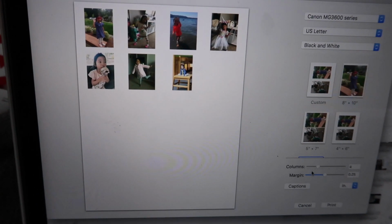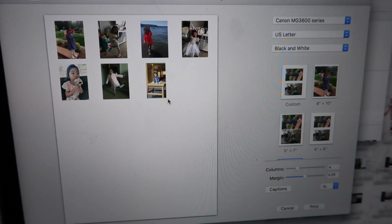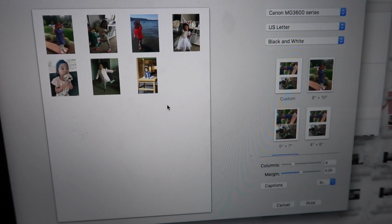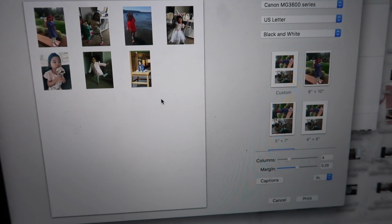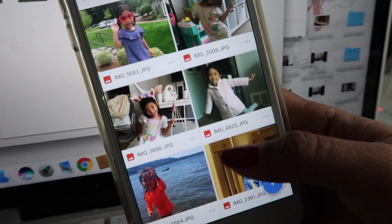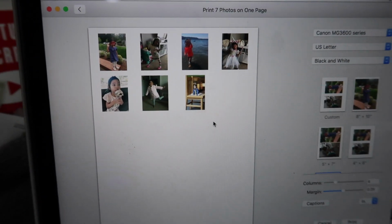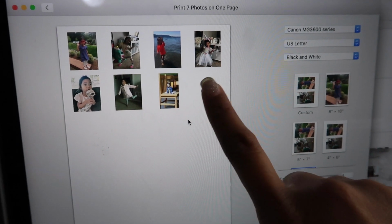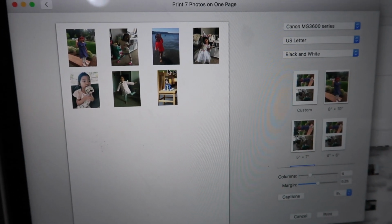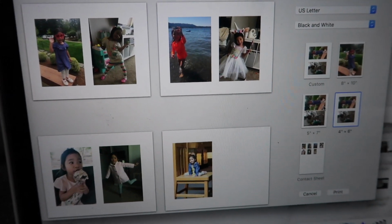Guys, so I'm back on my laptop doing more DIYs for Kamille's party. These are a bunch of photos I simply got from my phone. What I did is I uploaded it to my Google Drive, downloaded it, and put it into iPhoto. I put it into iPhoto because you can do a contact sheet like this and print it per sheet, or there's different sizes depending on how big you want the photos.